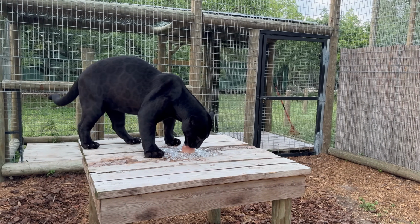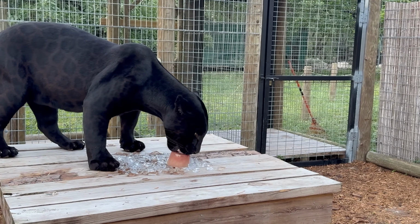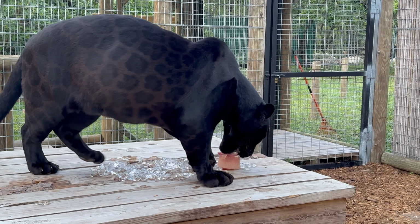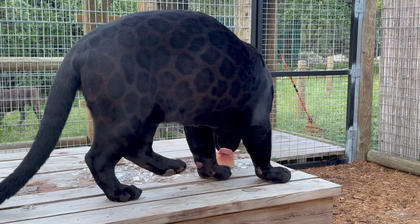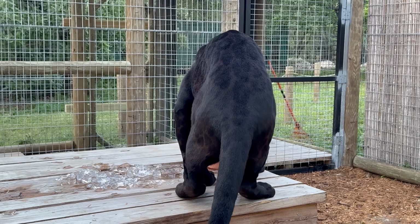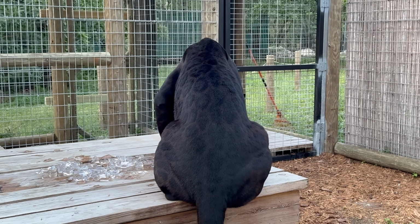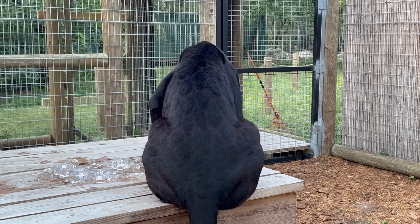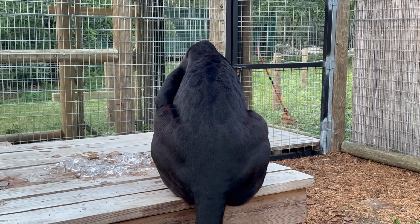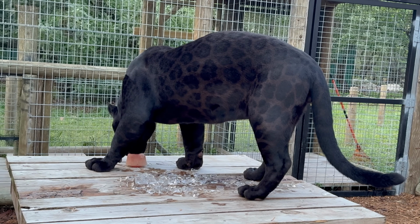Oh my goodness, guys, look at that. He goes straight for the bloodsicle right there. He's licking it. He is chowing it down, and oh my goodness, it's a very yummy treat. Now guys, if you can see, and I know you guys can see it in the light, you can see a black jaguar. Even though he's black, in the right lighting you can see all of his rosettes perfectly. I mean, look at him. He's a beautiful little jaguar boy. He's absolutely gorgeous. And he is completely enjoying his snack.